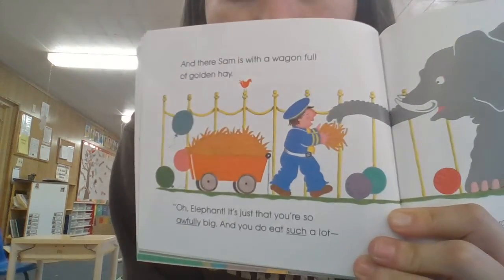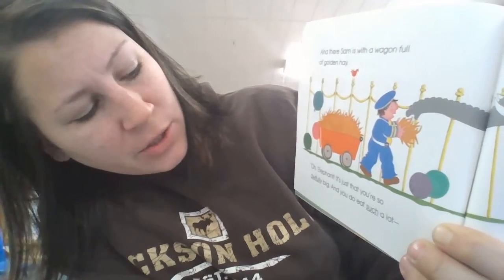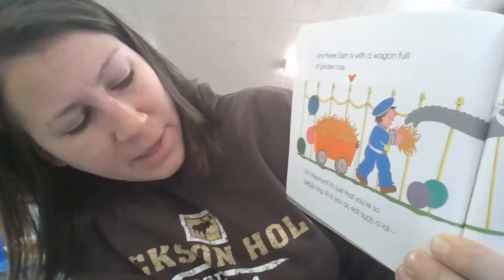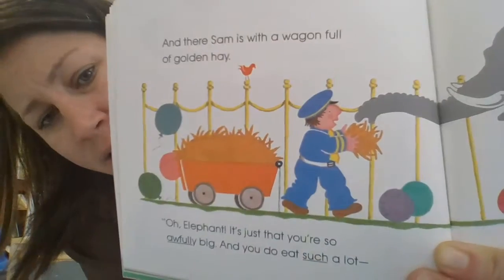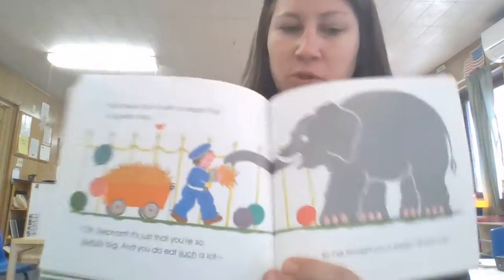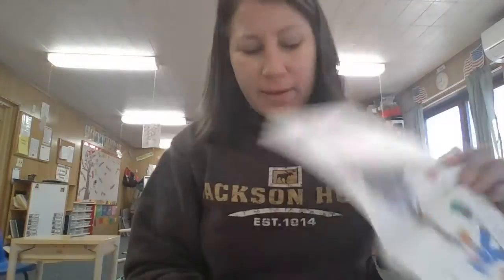And there Sam is with a wagon full of golden hay. Oh, Elephant, it's just that you're so awfully big and you do eat such a lot. I think he had to go empty the wagon so he could fit it all in there. It says, so I brought you a wagon of your own. So he gets a whole wagon full of golden hay.